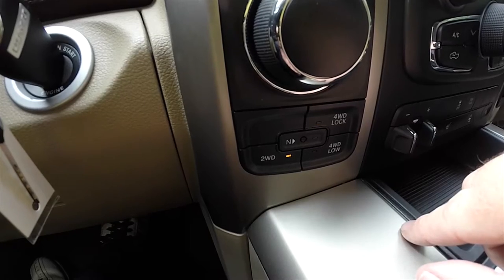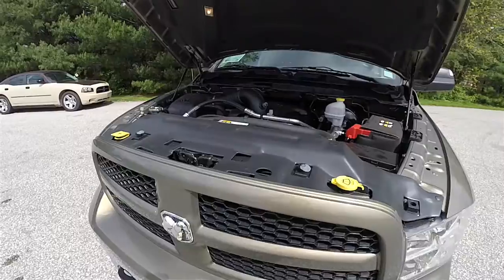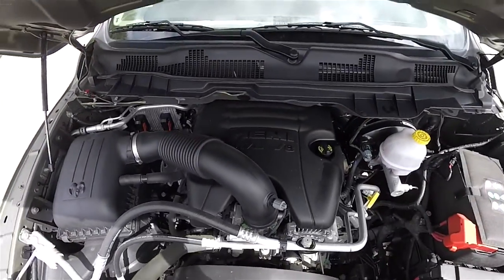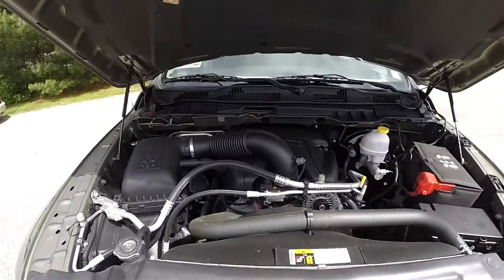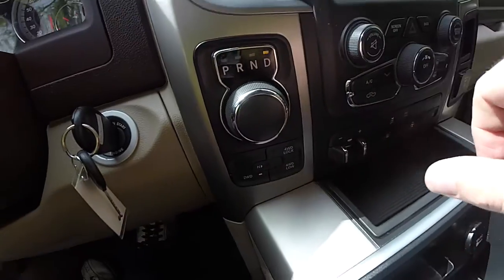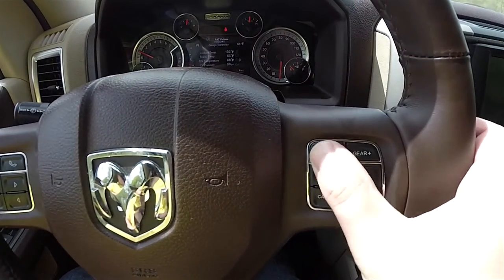It is four-wheel drive with the shift on the fly push button four-wheel drive transfer case. It is powered by the Hemi 5.7 liter MDS variable valve timing V8 gas engine. It uses a TorqueFlite 8-speed 8HP70 automatic transmission with manual shiftability via the buttons on the steering wheel.